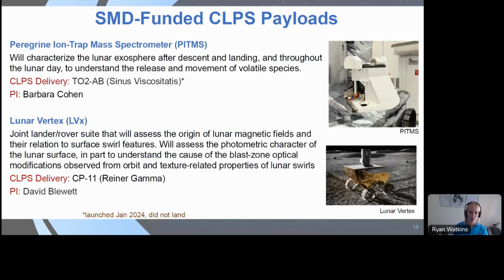So we also have PITMIS, the Peregrine Ion Trap Mass Spectrometer. This one has actually already flown. Unfortunately, if you've followed CLPS, you'll know that it did not quite make it to the surface of the moon, which is a bummer, but had it landed and been able to get its primary observations, it would have characterized the lunar exosphere both after descent and landing and throughout the lunar day to help us better understand the movement of volatile species.